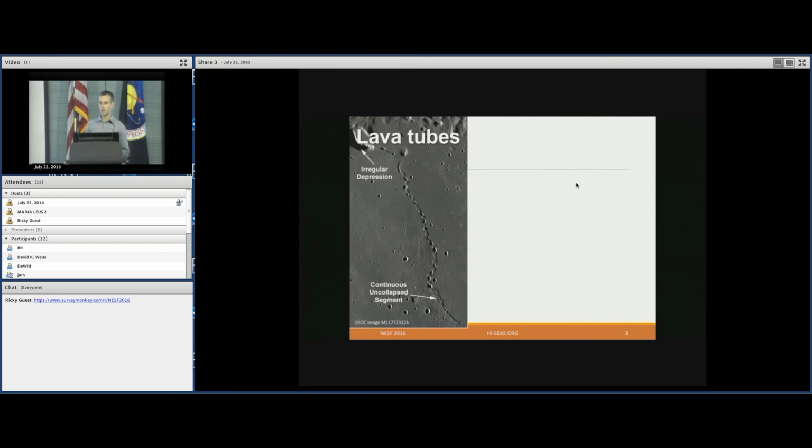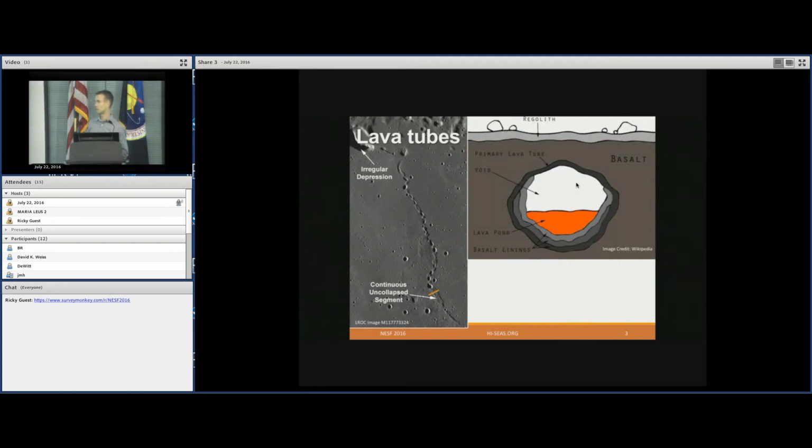So what's a lava tube? Well, if you zoom in there and take a cross section, you can see a lava tube as a hollow cave. These form all the time on Earth. In Hawaii, for example, when a lava channel flows, the top starts to cool off and roof over, and that insulates the interior. The lava will continue to flow for quite some distance. Eventually, the source is exhausted and it drains out. You're left with the tube.